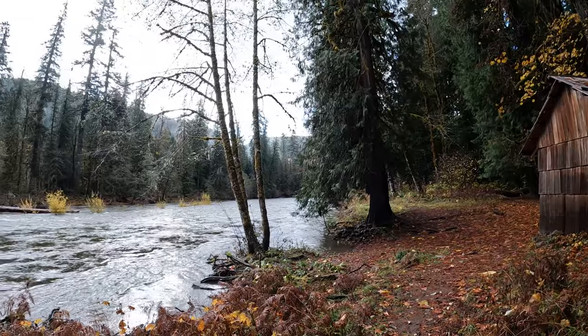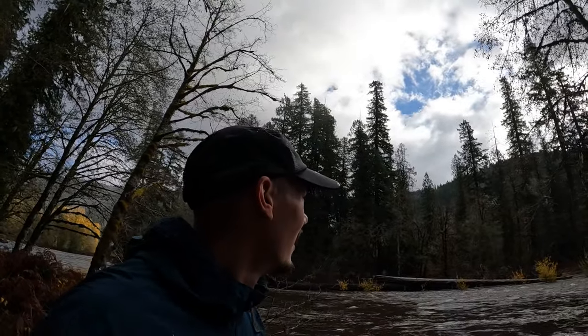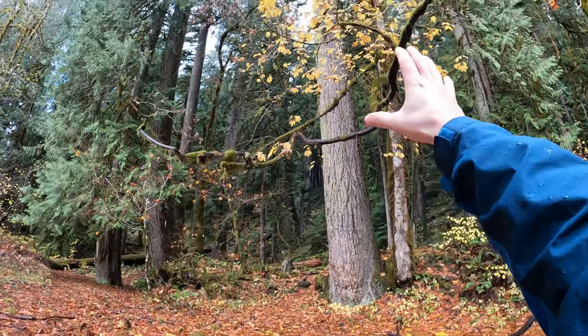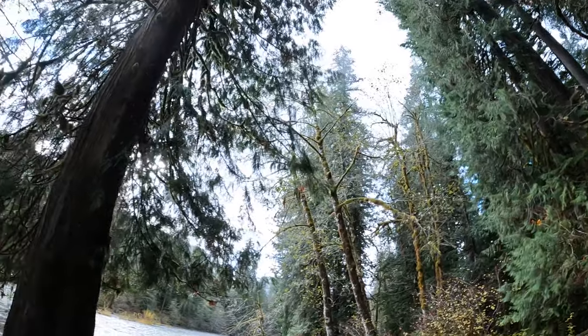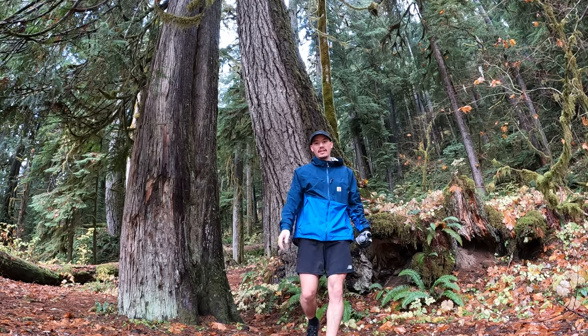This is a really cool spot right along the river here. The clouds are breaking and it's turning out to be a really nice day. This is awesome. Some giant trees out here. It's so beautiful. That's a big tree.